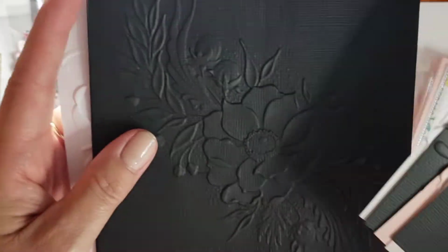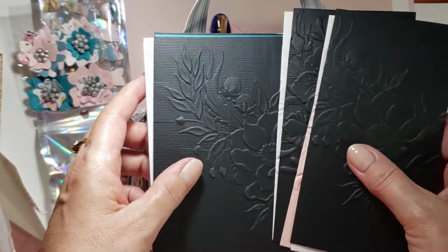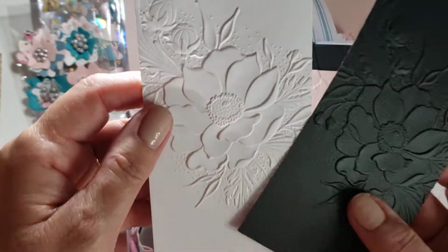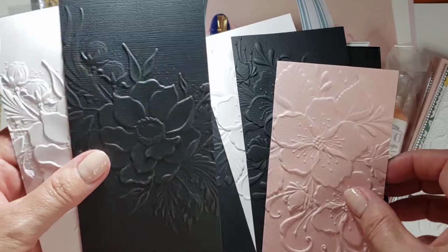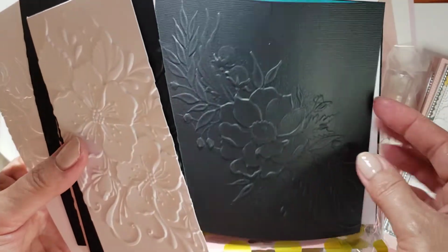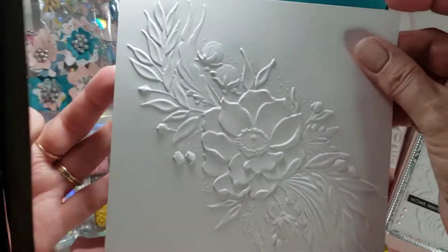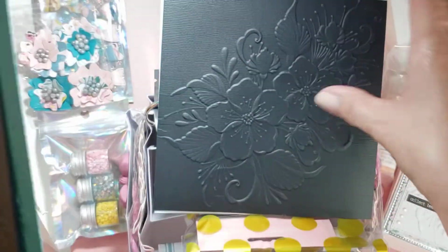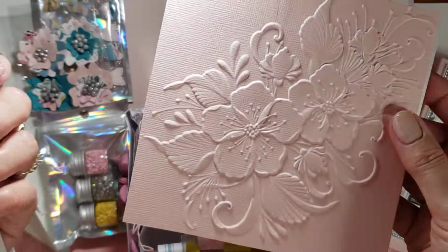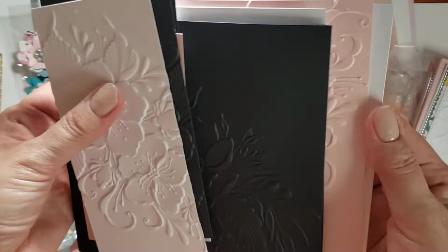Oh wait, is this a... These are embossed papers. Okay. So she's got them just embossed on the black and the white and the pink. Different flowers and stuff. I can use these to create whatever I want with them. Look at the blue. Oh my gosh, these are beautiful, beautiful, beautiful. There's still more. Oh, so pretty.